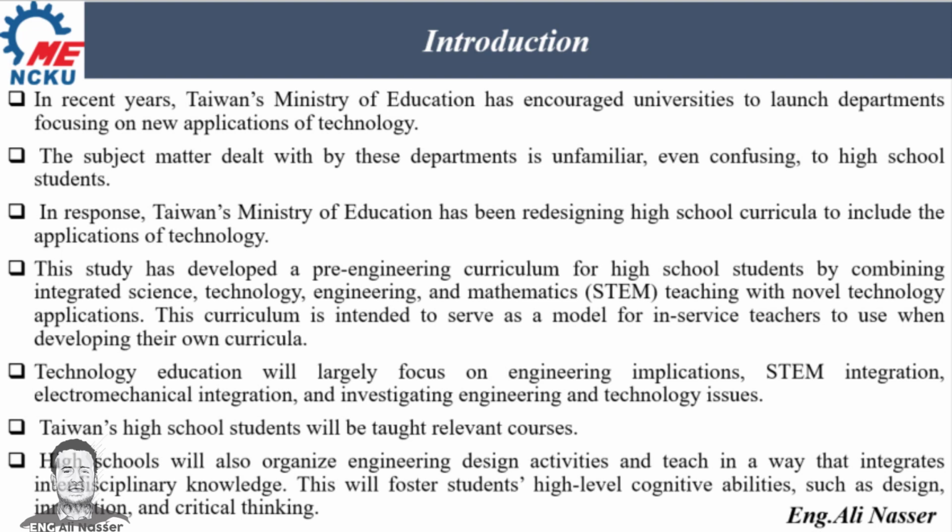In recent years, the Taiwan Ministry of Education has encouraged universities to launch departments focusing on new application technology. And this study has developed a pre-engineering curriculum for high school students, combining integrated science, technology, engineering, and mathematics teaching with novel technology application. This curriculum is intended to serve as a model for in-service teachers to use when developing their own curricula. High schools will also organize engineering design activities and teach in a way that integrates interdisciplinary knowledge. This will foster students' high levels of creative ability, such as design, innovation, and critical thinking.